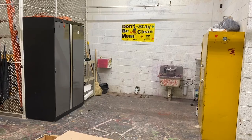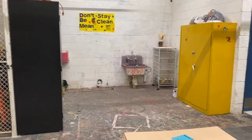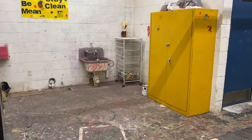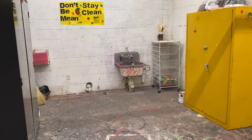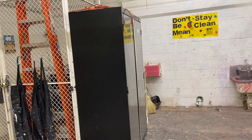Our next most useful place would be this corner right next to the cage, and that's where we have our paint supplies, our paint brushes, paint buckets, the sink to clean them in, and also a cabinet that has some tools inside. Let's look.